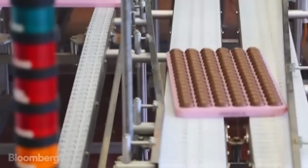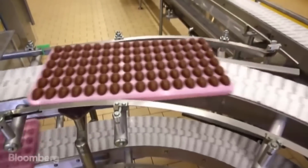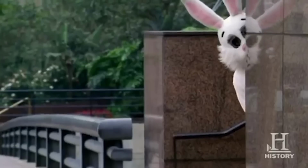Even though the inner filling and outside shell are all liquid at the same time, they don't mix together because the fondant is more dense than the chocolate. Or is it Easter magic?